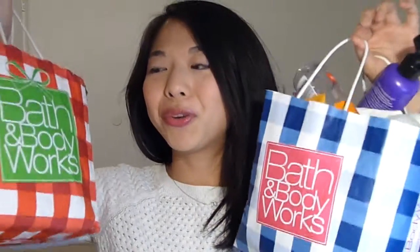I actually have 2 bags full of things this time around, which is crazy for me. Some of these things in here I'm probably not going to show you because they're just basic contact cleaner type things, and you don't want to see that.